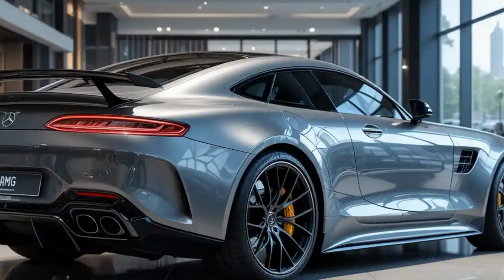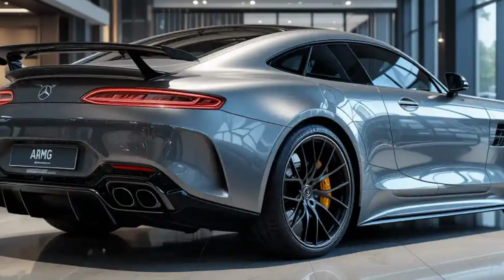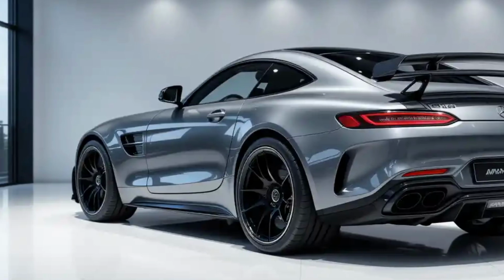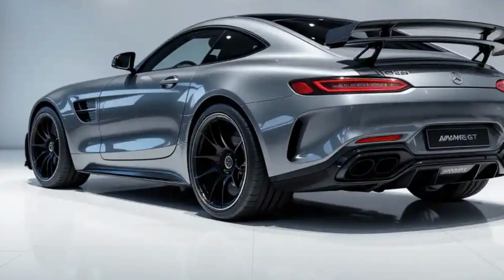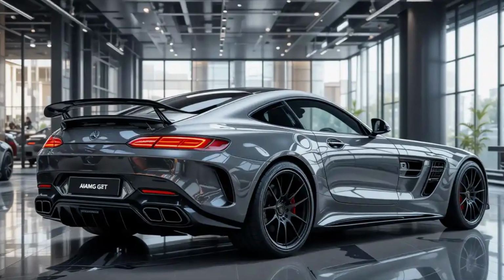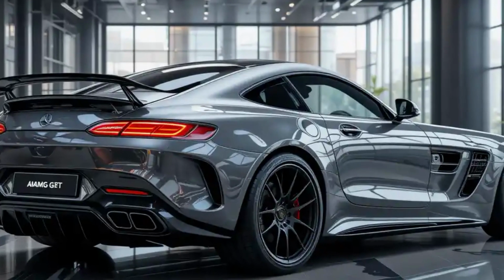Mercedes-AMG has made it clear that this car is a celebration of combustion performance, especially as the brand gradually moves toward hybrid and electric models in the coming years. That makes the 2026 GT XX even more special. It's one of the last of a dying breed. A high horsepower, hand-built, V8 powered, rear-biased machine that delivers pure driving pleasure without compromise.